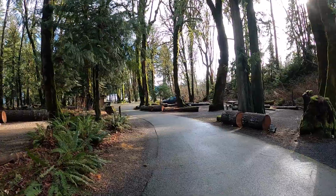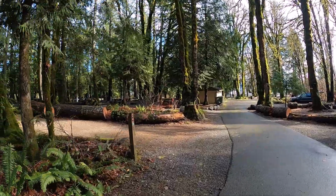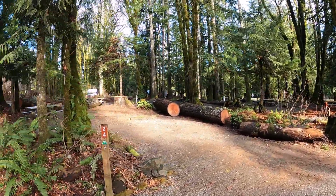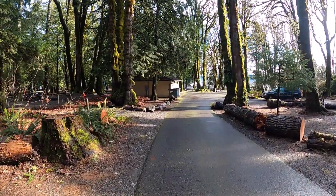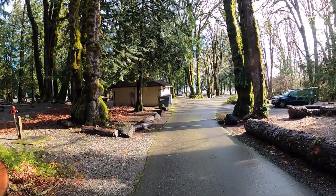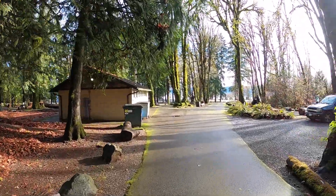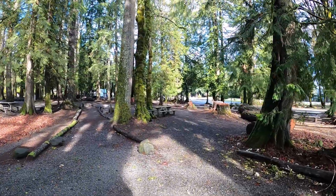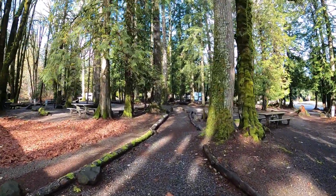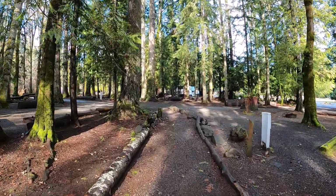I don't know what you do here besides relax, but it looks fun. I like how they use all the trees that fall down. Wow, that was a big tree there at one point. Some bathrooms. So they have shower tokens. I want to see this other loop. There's got to be hiking trails somewhere back there. Maybe.